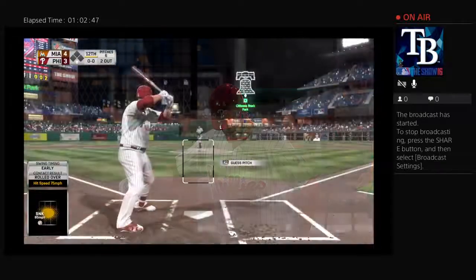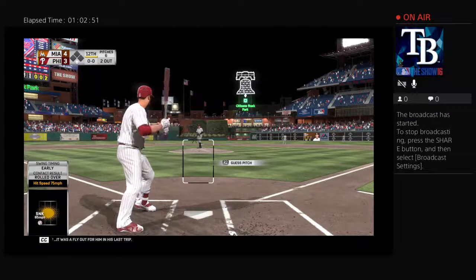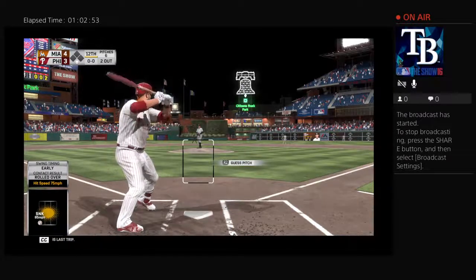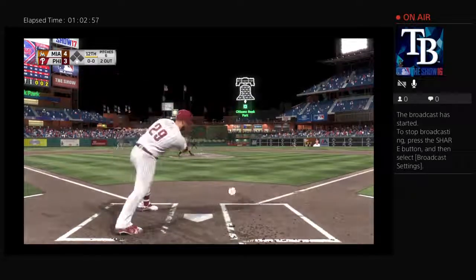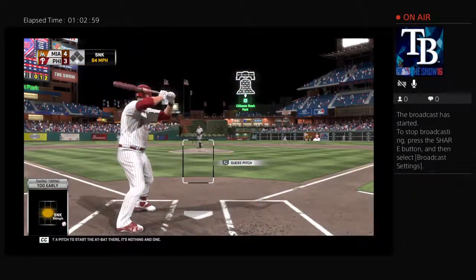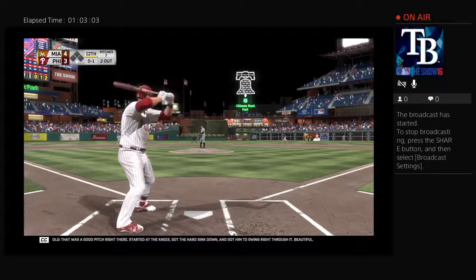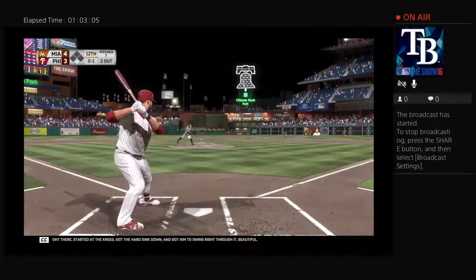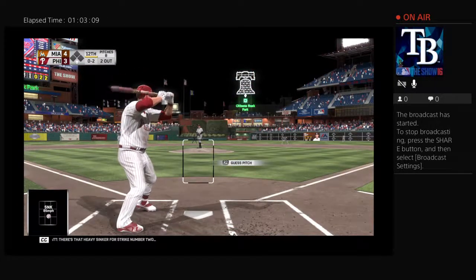Now batting. Ready for another shot now. Cameron Rupp. It was a fly out for him in his last trip. Oh, what a pitch to start the at-bat there. It's 0-1. That was a good pitch right there. Started at the knees, got the hard sink down, got him to swing right through it. Beautiful. There's that heavy sinker for strike number 2.